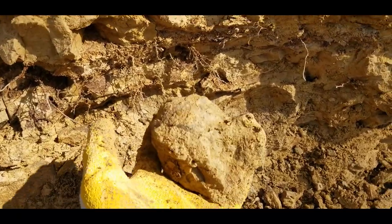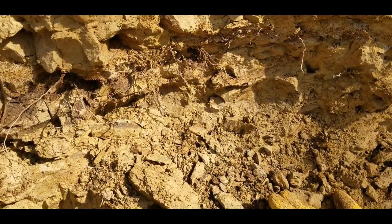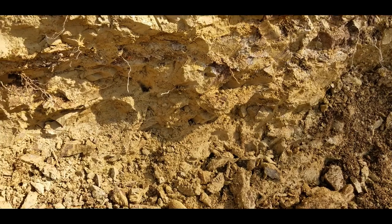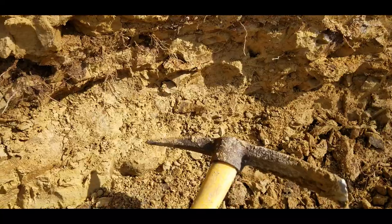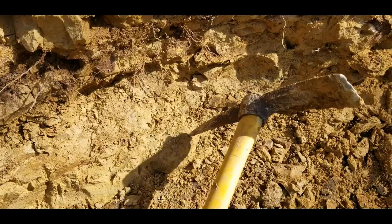So the next one to come out is this little guy right here. I'm just kind of taking the theory that I'm just going to go in the same line that the big one came out of. So maybe they all kind of grew on the same plane. So just next to it was this little guy. And I'm just going to work it. Well, that didn't take long. Just like right below it, I can hear the difference.